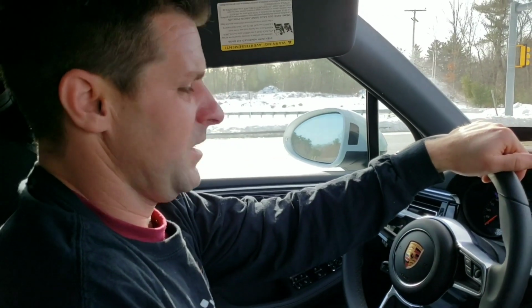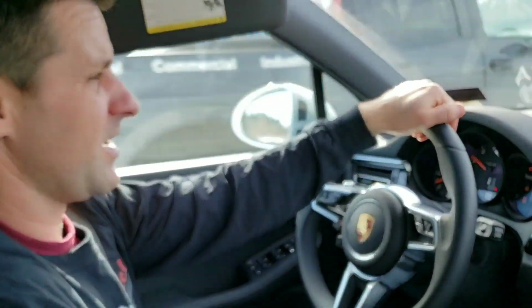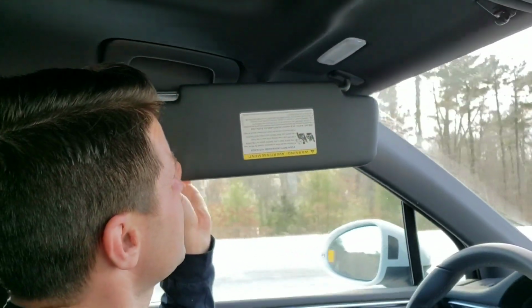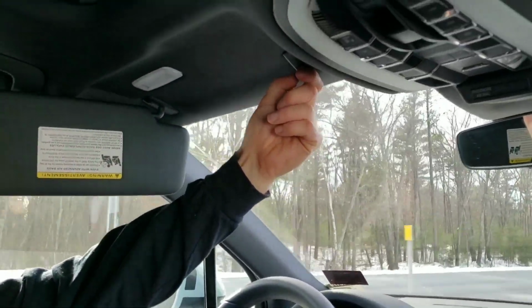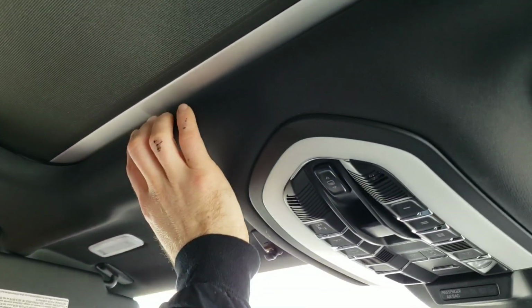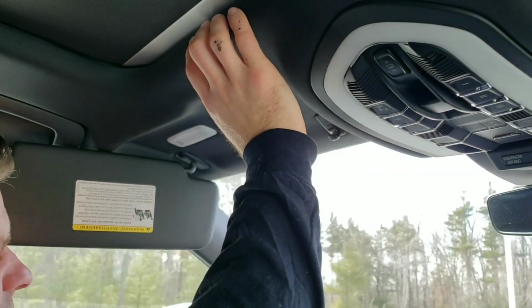Something I'm noticing for probably the first thing of this car that really I'm not a fan of, the visor, the sunshade is just wrapped in vinyl, like really cheap. This feels like a Volkswagen part, as well as the clip right here. I feel like this clip could very easily break. And then the headliner is just like a cheap fabric. Again, very Volkswagen.